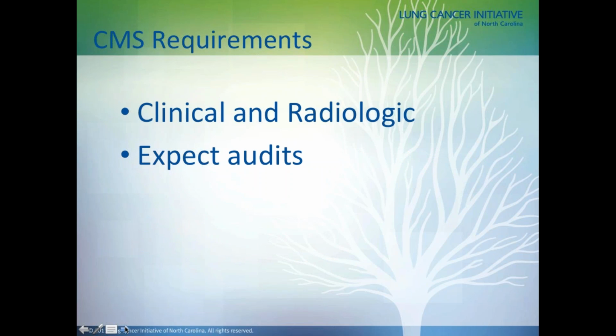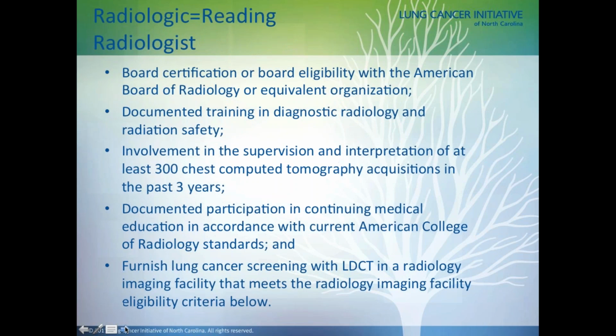And the CMS requirements basically break it down into clinical requirements and radiologic requirements. And you can anticipate that there will be audits eventually on this, so getting all the documentation right is going to be very important, and a lot of folks might not really realize how much you actually have to document and where that documentation has to be in order to be compliant.